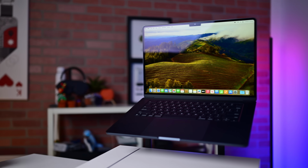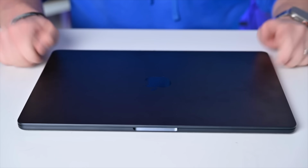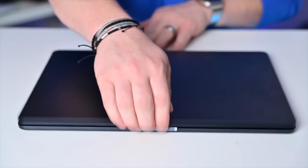With all of these improvements, combined with the form factor, the 15-inch M3 MacBook Air is hands down my recommendation for basically everybody out there. It strikes the perfect balance between portability, performance, and screen real estate.